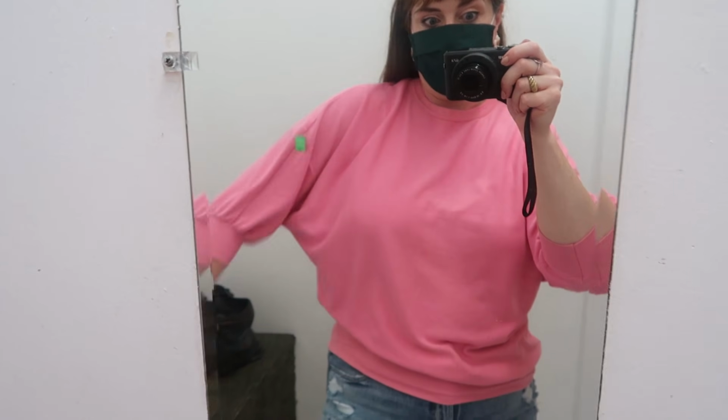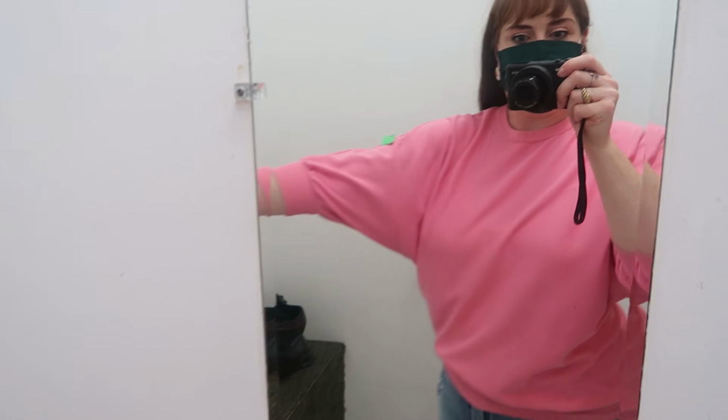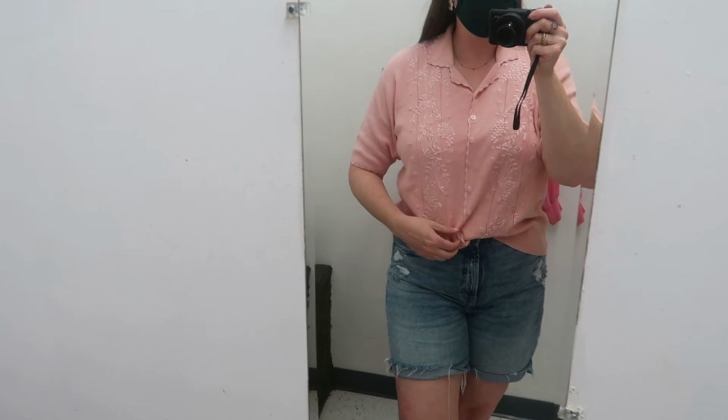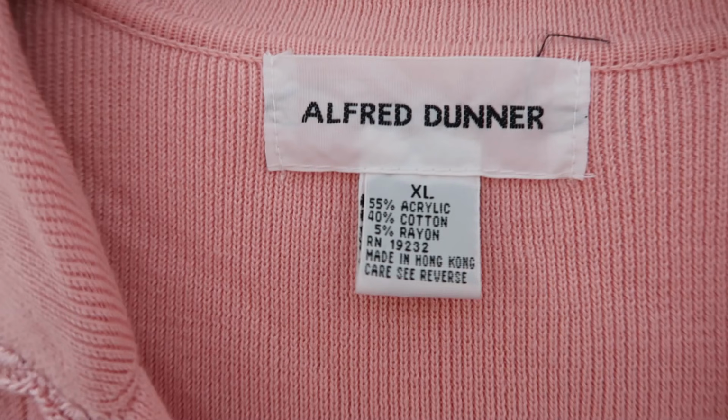This little pink 80s dolman sweatshirt I thought was really cute, but I decided I wouldn't get a lot of wear out of it because it's just a little bit too oversized, not the best fit. Kind of the same story with this top. I love the pink, I love the embroidery details, but just didn't love the fit on me. So that's going to be a no from me.